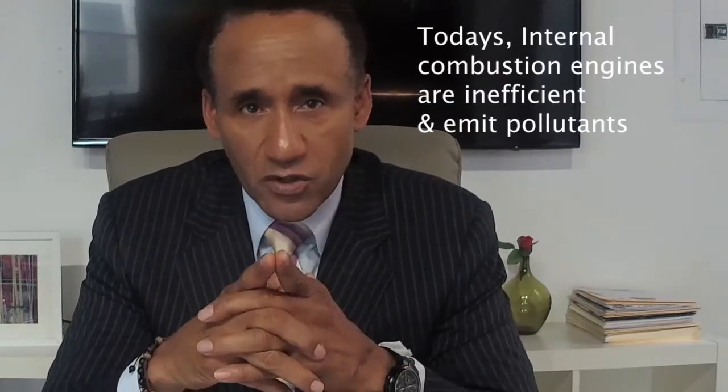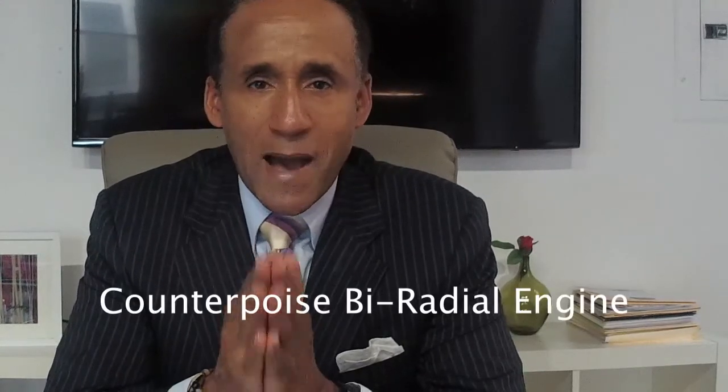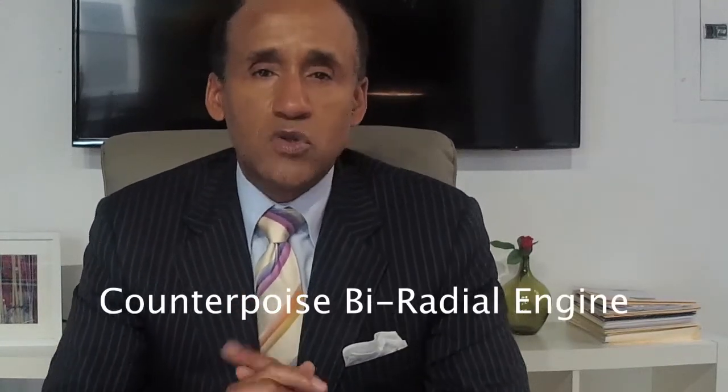There's always been one problem with this technology. The internal combustion engine is also the second major contributor to the global warming emissions that are leading to climate change. It's created a dilemma for governments around the world of having to choose between the economy and the environment. WolvertonBailey has a new technology, the Counterpoise Bi-Radial engine, that removes the pollution from the internal combustion engine.